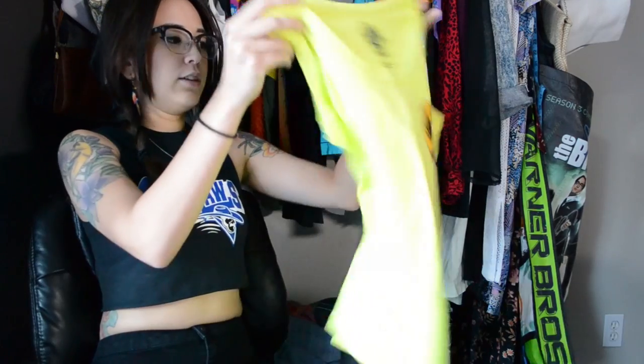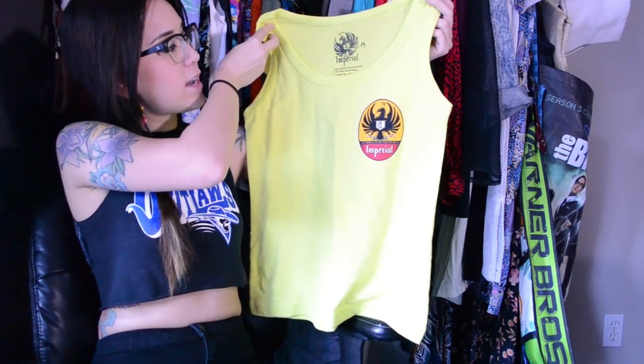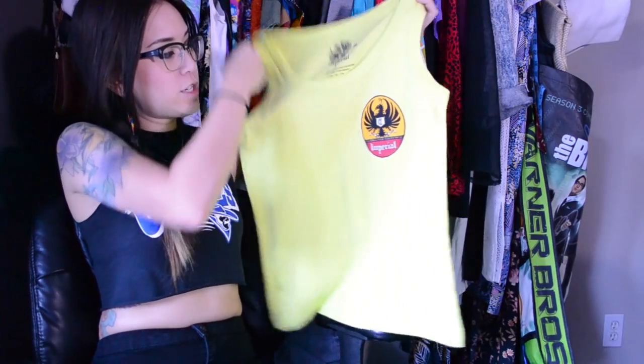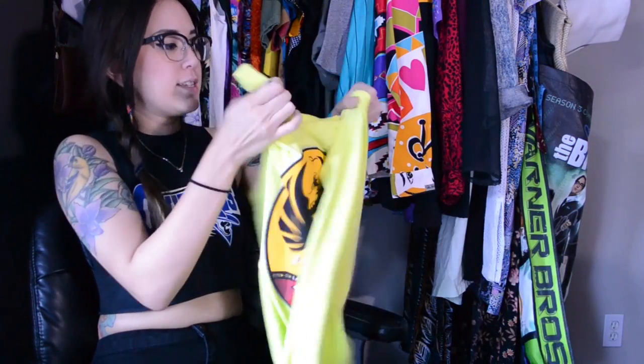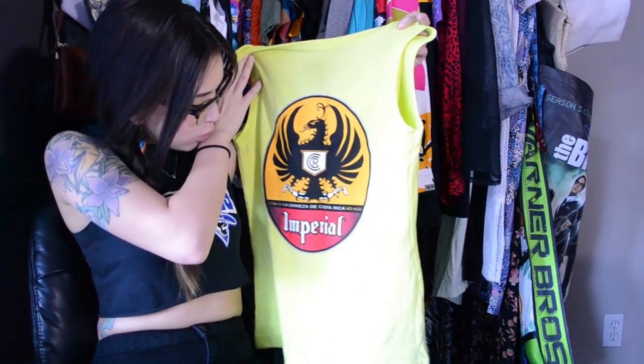This is summertime. Tank tops are in. Why not? This right here is an Imperial tank top. It's a size medium, I believe. On the front it just has a little logo, and on the back it has a bigger logo. And this will be available for y'all if you want to go ahead and grab it.